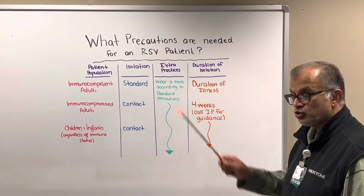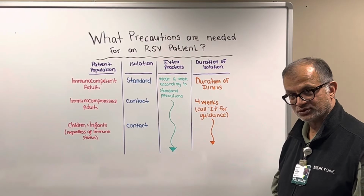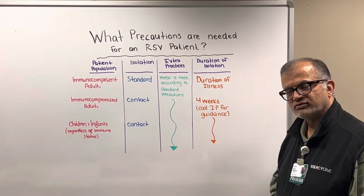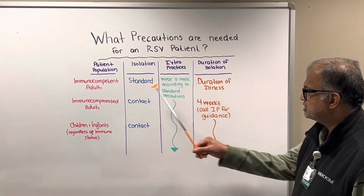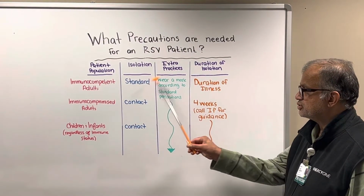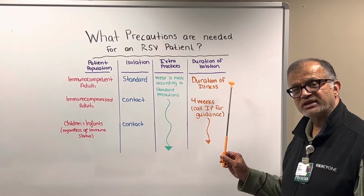Now, it's a bit of a moot point now because we're wearing masks for all patient-facing encounters, but it's an important thing to remember if and when we get out of a situation where we're masking for everyone. The duration is duration of illness for immunocompetent adults with RSV. And the duration of illness typically is anywhere from 3 to 8 days.